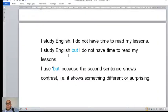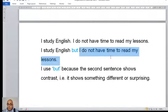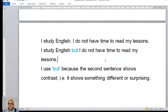This one, I study English, I don't have time to read my lessons. So I study English, but I don't have time to read my lessons. So I use but because the second sentence shows contrast. What's contrast? It means something different or surprising. Something in the second sentence is surprising or different from what you have in the first sentence.